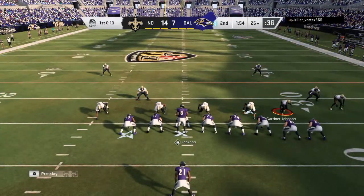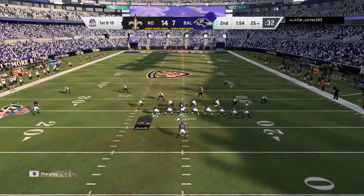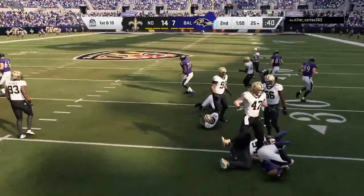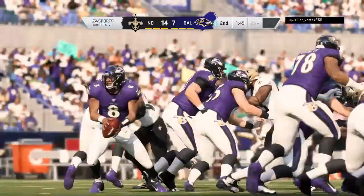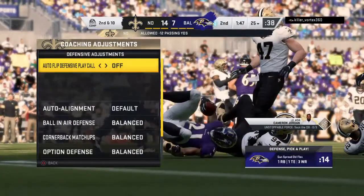The Raven offense set at the line for this next drive. They trail a 1-score deficit, 14-7, as they come up 1st and 10. The drive starts here with a carry by Ingram. Trying to run inside, but nothing there. Tackle is made by Cameron Jordan.